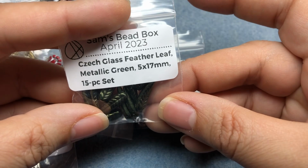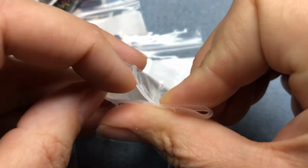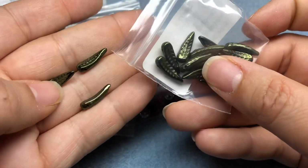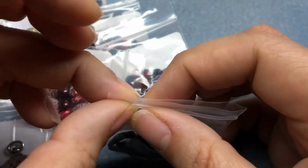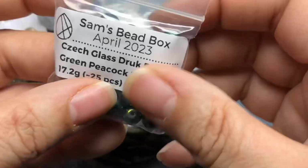Czech glass feather leaf, metallic green, 5 by 17 millimeter, about a 15-piece set. These are cool. They look like ferns. Fern fronds. I love that it's a metallic olive. Rachel's got some good taste. Sam's got some good taste. Other Rachel's got some good taste.